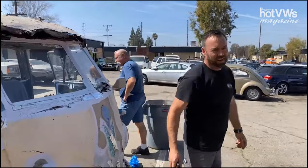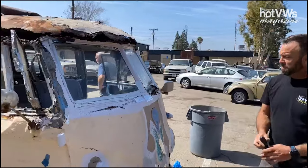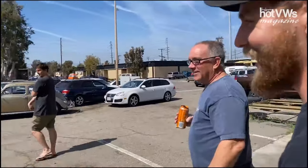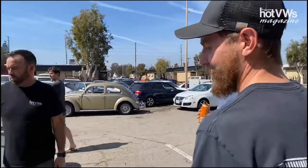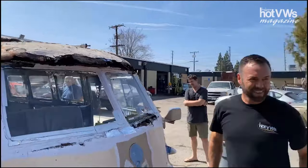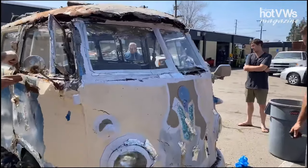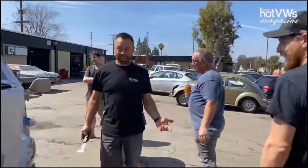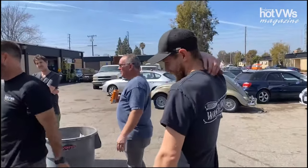We can push it over. What do you think, Brian? You own it. Take care of it, you know? It just needs touch-ups. Yeah, maybe some drip rail work. Just a little drip rail work. Yeah. I think the dog legs are good. Hey, man, this thing runs. It does run and drive.